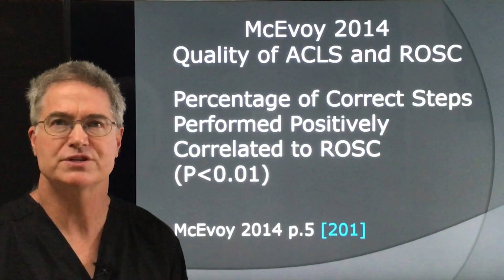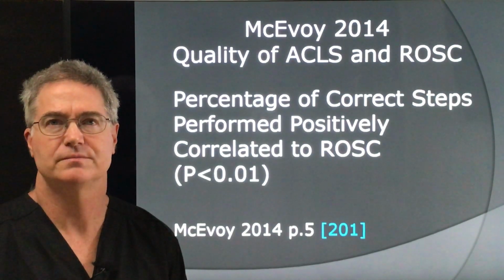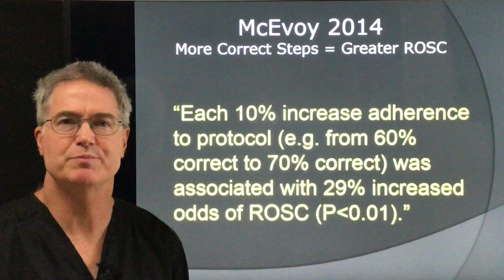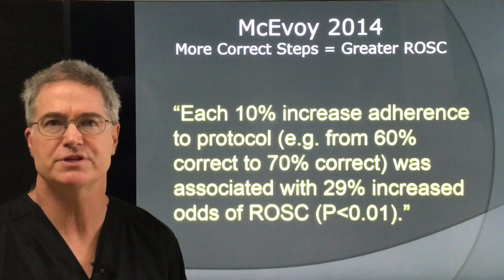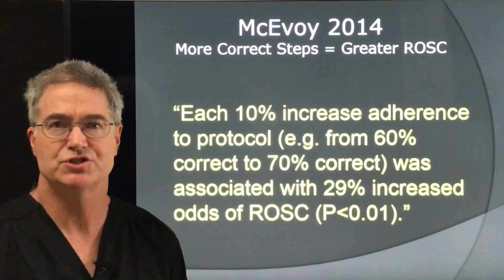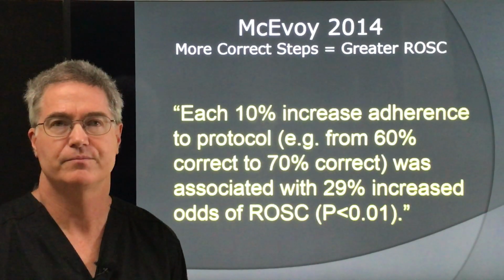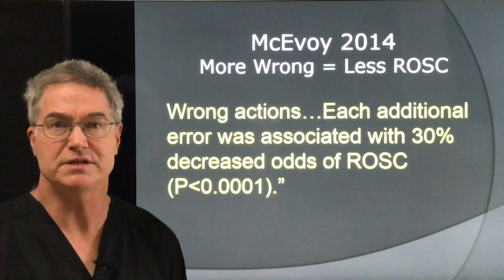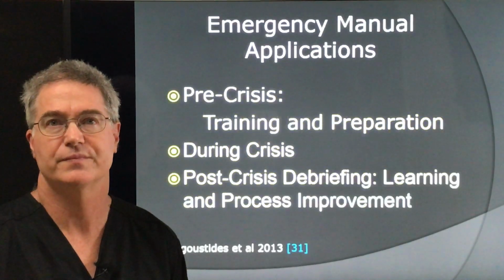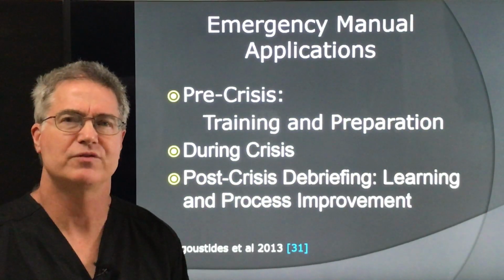What he found was the percent of correct steps positively correlated to achieving ROSC. In fact, there's a dose response. Each 10% increased adherence to protocol, for example going from 60% to 70% correct, was associated with a 29% increased chance of achieving ROSC. He also found that each wrong action was associated with a 30% decreased chance of achieving ROSC. So in ACLS, we know that getting the steps right improves your outcome.